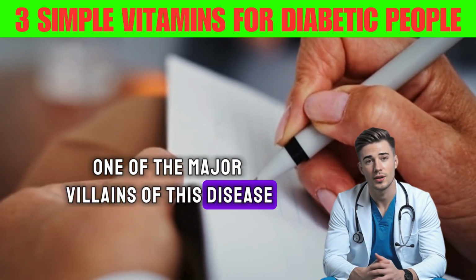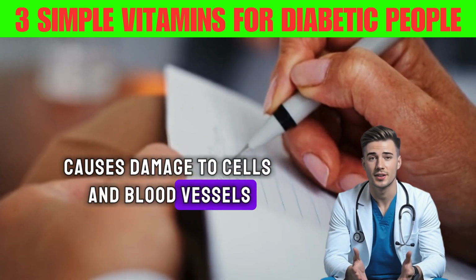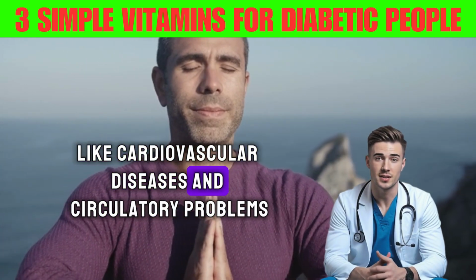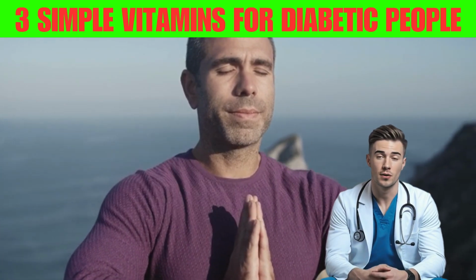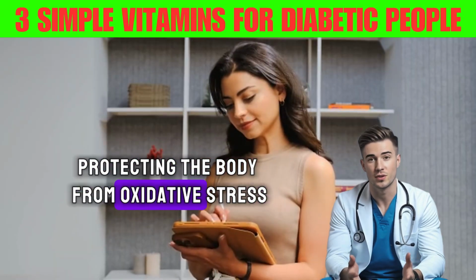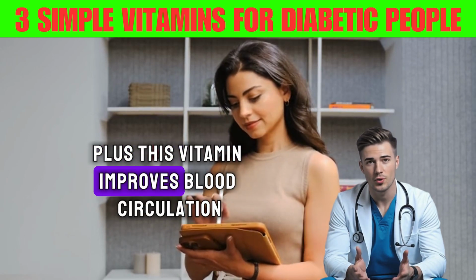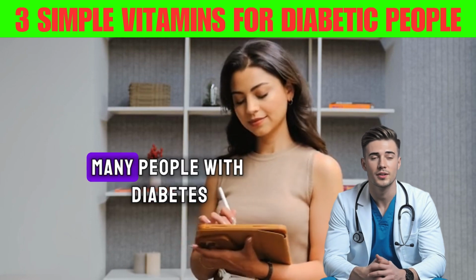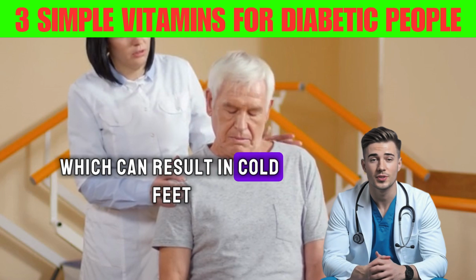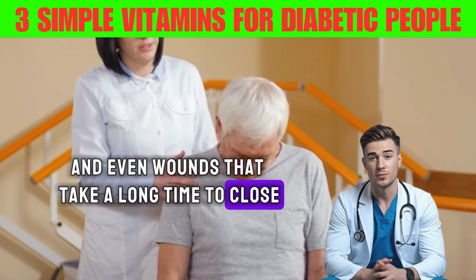this disease. Excess glucose in the blood causes damage to cells and blood vessels, leading to serious complications like cardiovascular diseases and circulatory problems. Vitamin C helps neutralize this damage, protecting the body from oxidative stress caused by high sugar levels. Plus, this vitamin improves blood circulation. Many people with diabetes struggle with circulation issues, which can result in cold feet, slow healing, and even wounds that take a long time to close.